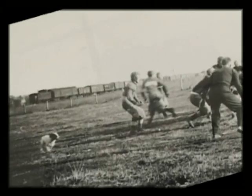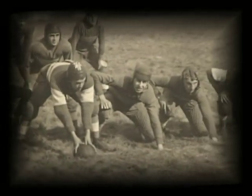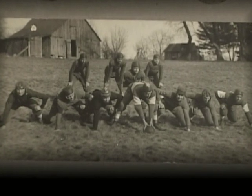The game came to West Branch near the turn of the 20th century. Before the days of presidential museums and national parks, the town had fairgrounds on the south side, near where the Oval and Prairie now sit. That is where the team played their home games.